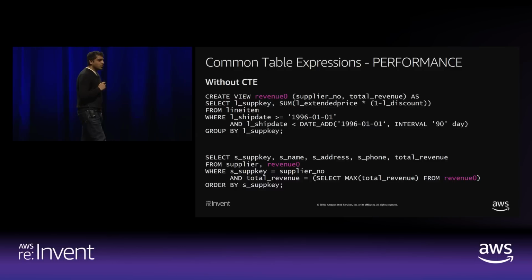So why does it improve query performance? This is query 15 from the TPC-H benchmark, right? Nothing new here.